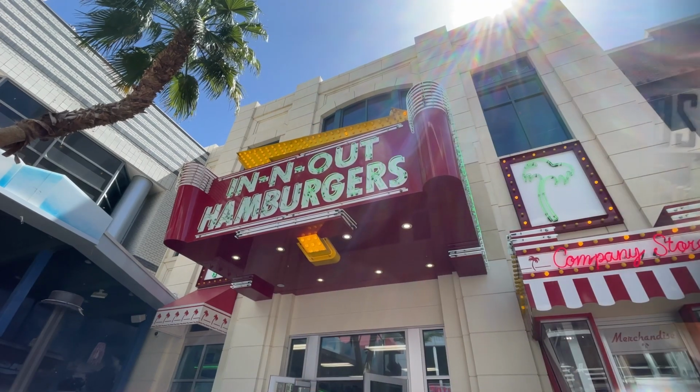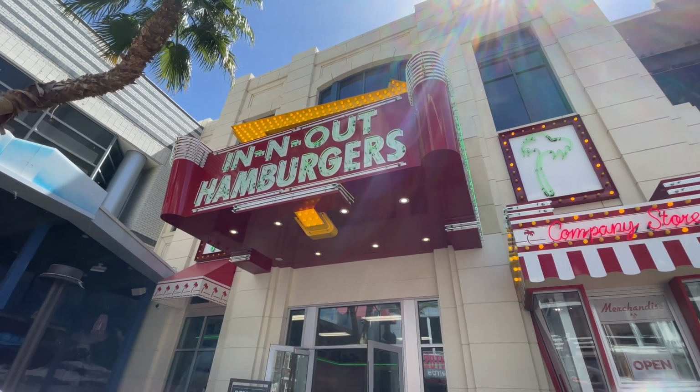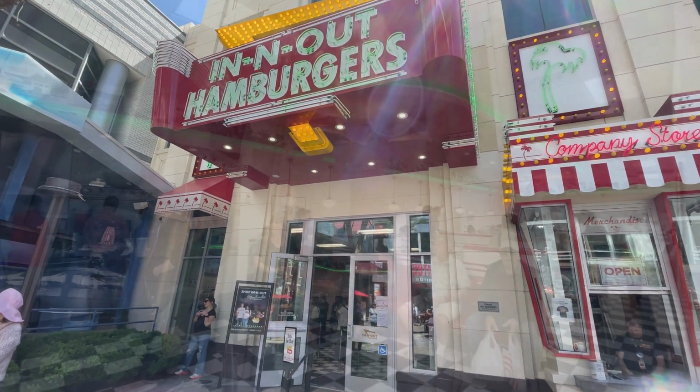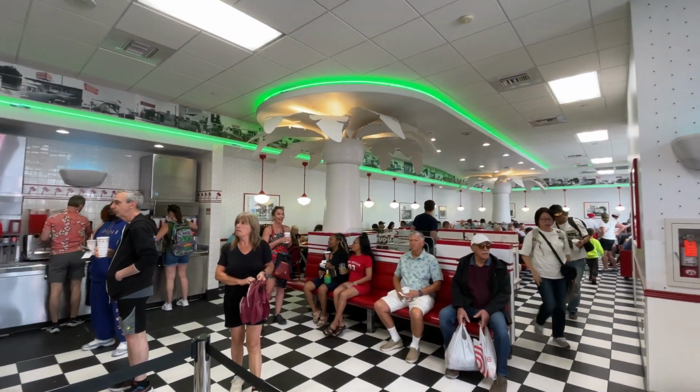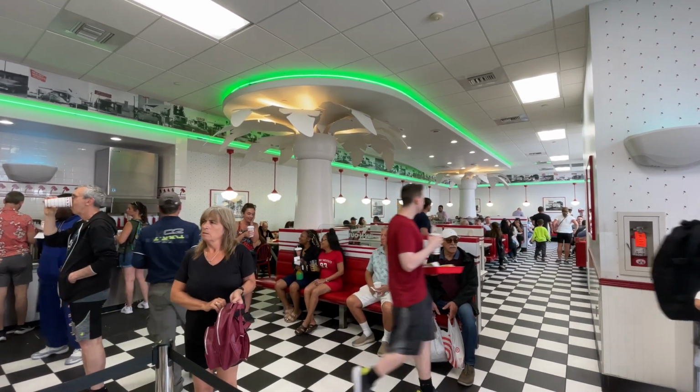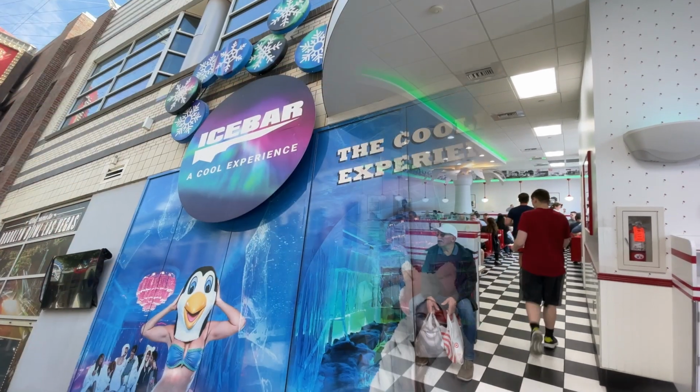If you live on the West Coast, you know all about In-N-Out hamburgers. Burger lovers everywhere flock to this popular California burger chain. You could order hamburgers, cheeseburgers, or the famous double-double with the signature spread.